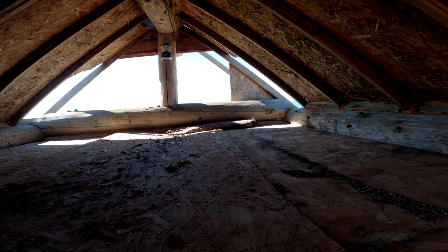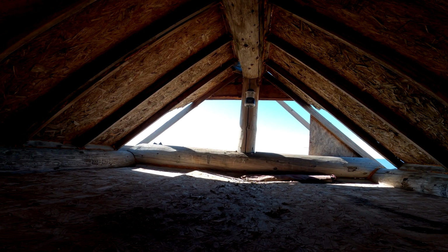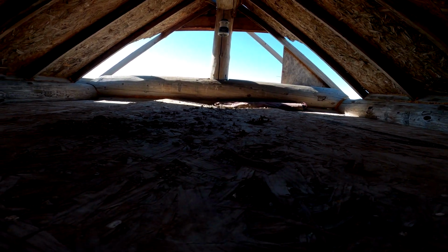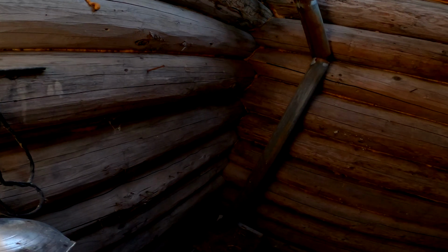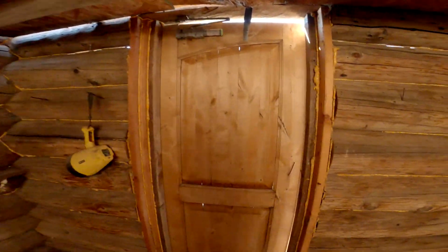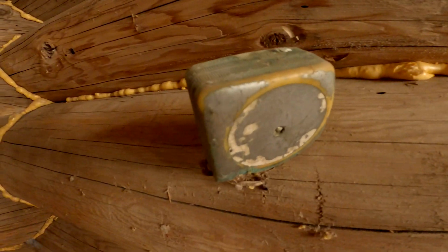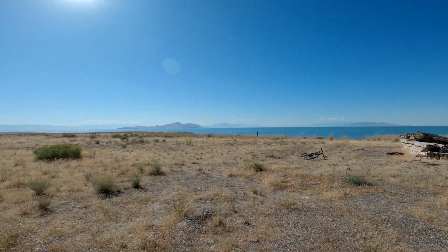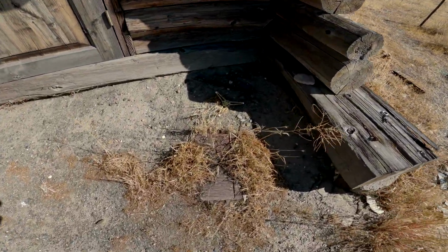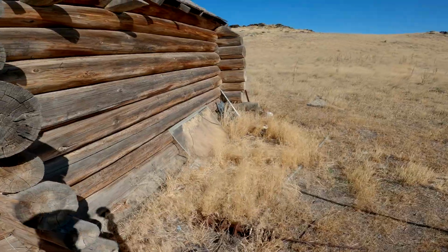There's a little loft. There's an old tent or something up there. An old Coleman Max battery powered lantern. Nice. This could be a good spot for lunch. Be out of the sun. An old tape measure. Hello, tape measure. That's the view from the cabin. Not a bad view. There's more stuff on the ground there. On the side of the cabin, more trash.